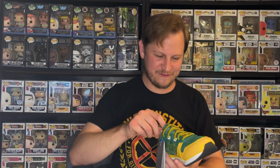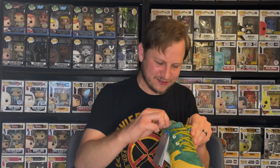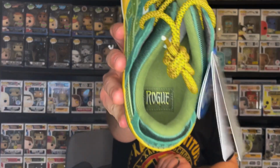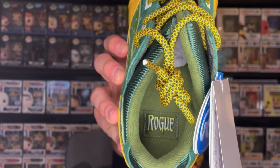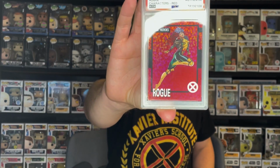It is going to be for my wife, and it does come with some extra shoelaces. So if you want some white shoelaces, or you want some green shoelaces, or you want to rock these ones, you could do whichever ones you want. And on the inside, it does say Rogue. And then it also does come with the trading card that was on the bottom of the box. And we do also get the Rogue trading card to go along with the shoes.